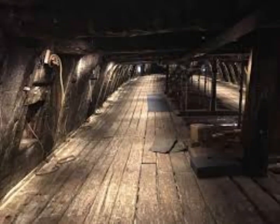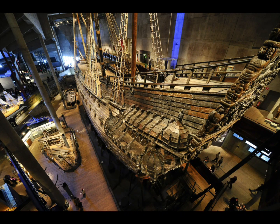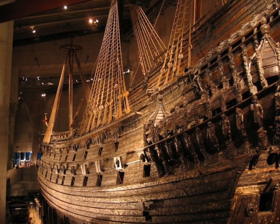Vasa is currently the best preserved ship from the 17th century and the most popular museum in Scandinavia. Vasa's wreck is continuously observed, and new studies into how to preserve her are conducted.